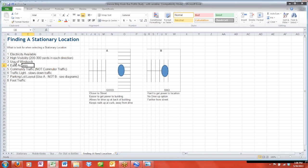The next is easy access. I want to be able to get into the location, that somebody sees it, oh, I want one, they have to turn. If they've got to drive down a quarter mile, turn in, come back, too much work. We are an impulse buy. We need to make it simple, fast, easy, or they're not going to work at getting there. It's not worth it to them to come get a $2 or $3 snow cone. Are there some customers? Yes, but the majority are not interested in a difficulty of getting there. They want to be able to just have the impulse, drive in, jump in, and do business immediately.